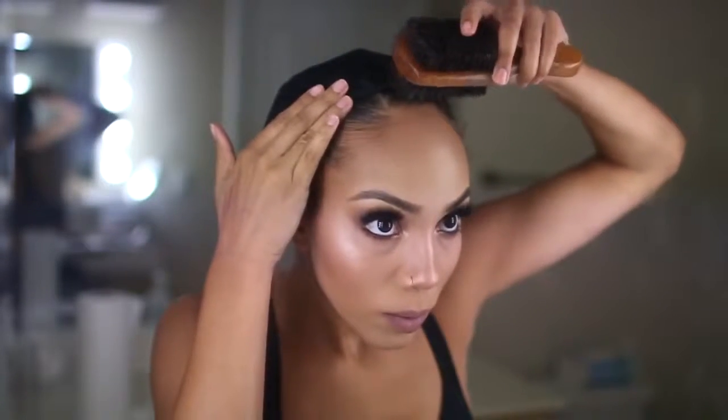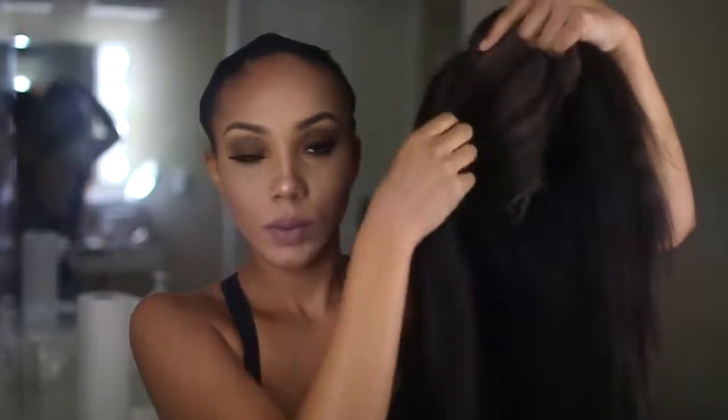So I'm about to put on my wig, and I already have a full tutorial showing you guys how I make it look so natural, how I apply it, all the products, blah blah blah. So I'll leave the link for my how to make a lace front wig look natural video. Yeah, so for now you can just watch me slap it together, but if you want details, make sure you click that link.